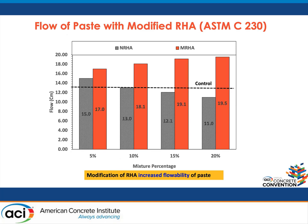So the next step was to see the effect of this coating process on fresh properties. So we did the flow table test according to ASTM C230, and we realized that unlike uncoated rice husk ash that decreases the flow values, which is actually a demerit of rice husk ash, our coated rice husk ash actually increased the flow values. This could make using rice husk ash easier and more workable when we are dealing with concrete pouring and other stuff.